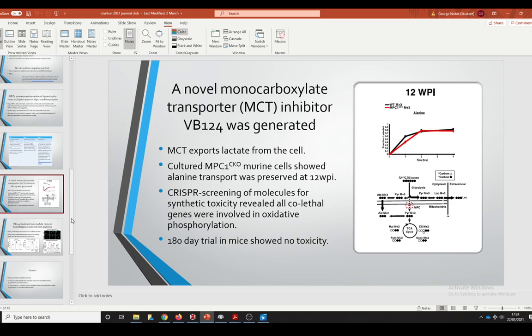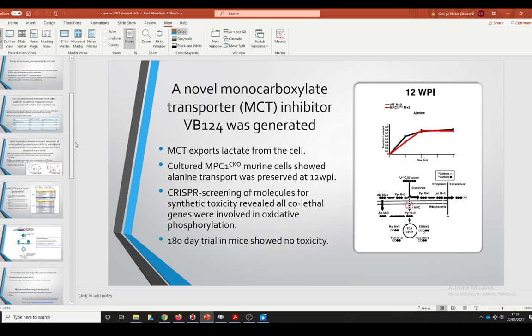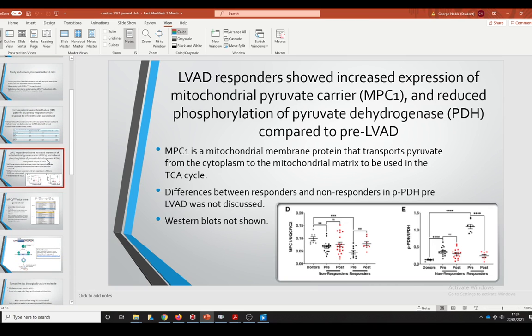Yeah, I've got one. So how comparable do you think the donor hearts are in comparison? Because obviously they're taking tissue from the LVAD patients. Yeah.